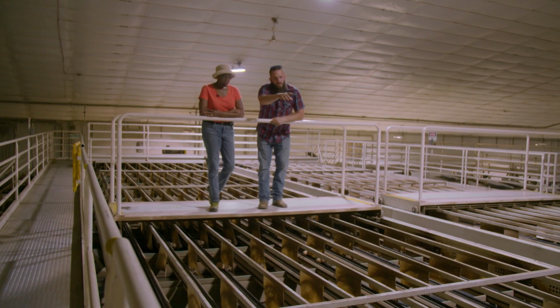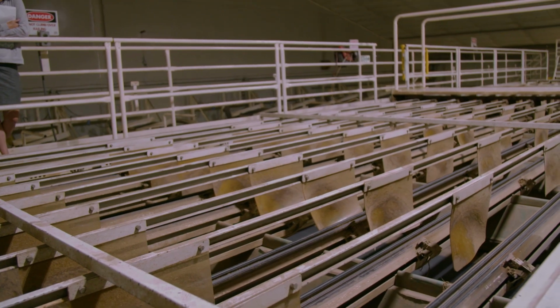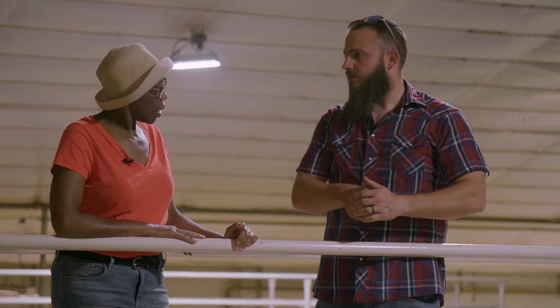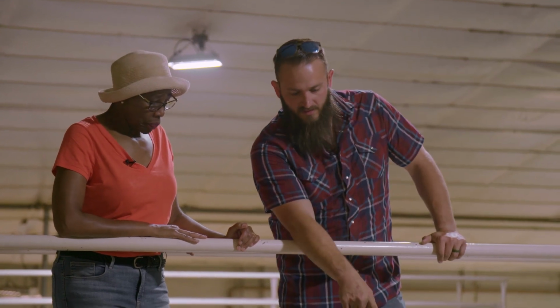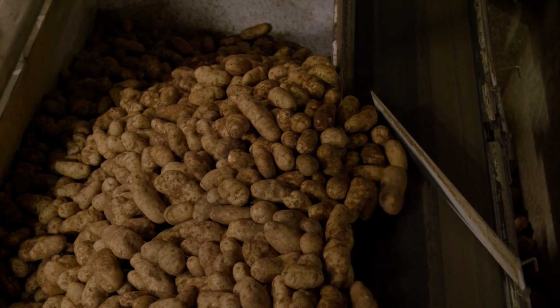So as these potatoes come across the sizer, they get laid onto these cables. These cables will move along here at 50 miles an hour. So imagine trying to take a picture of a potato at 50 miles an hour. It gives a green light on the size to hit these little bumpers down here and knock the potatoes off onto each of these conveyors, going every which way, feeding these bins.